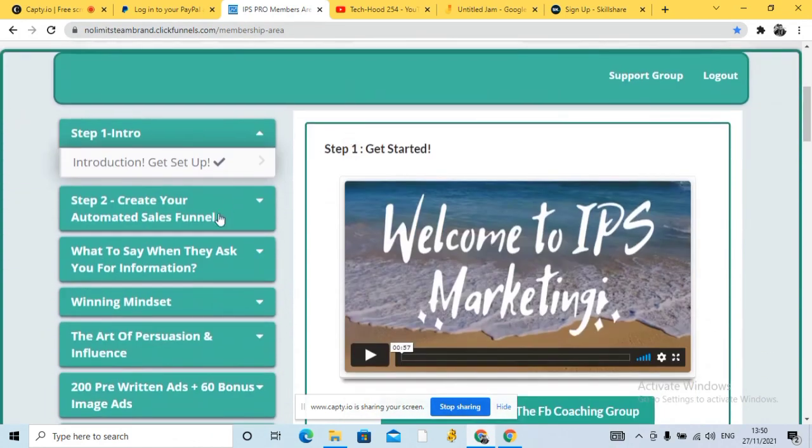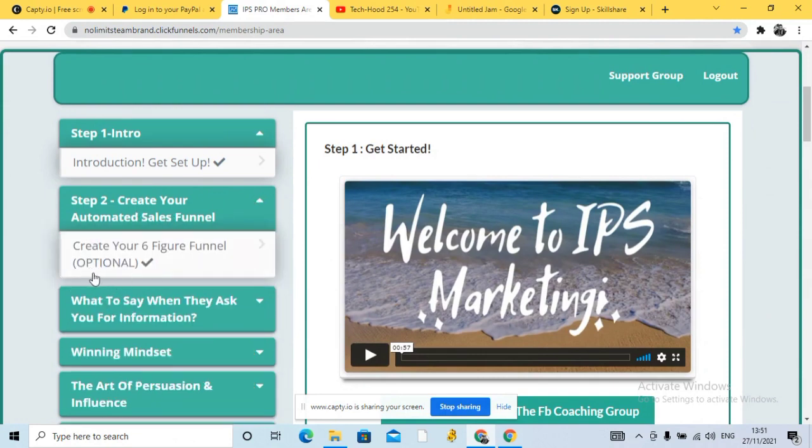So the next thing you get here is how to create your automated sales funnel. This is optional because you don't need to do this step in order to make money. But essentially, it helps you create a system whereby when somebody messages you to get started with Infinity Processing System, once you have posted your ads on social media, you will be able to contact them via email frequently, okay? So it sets up an auto response machine for you. Basically, this shows you how to do that.